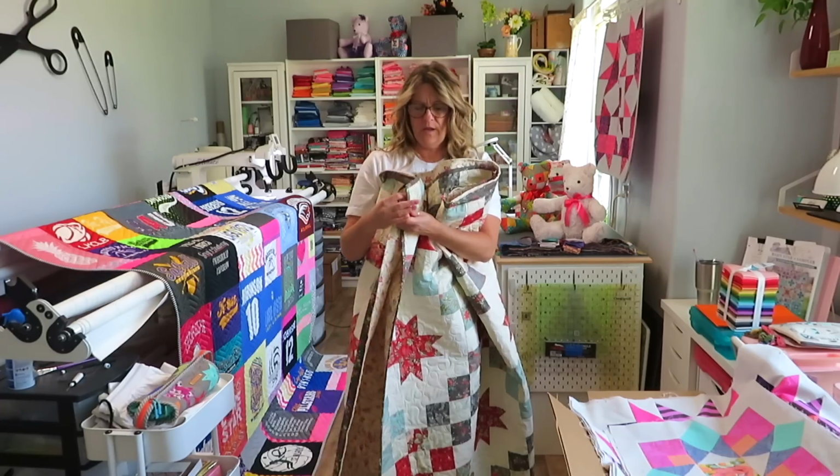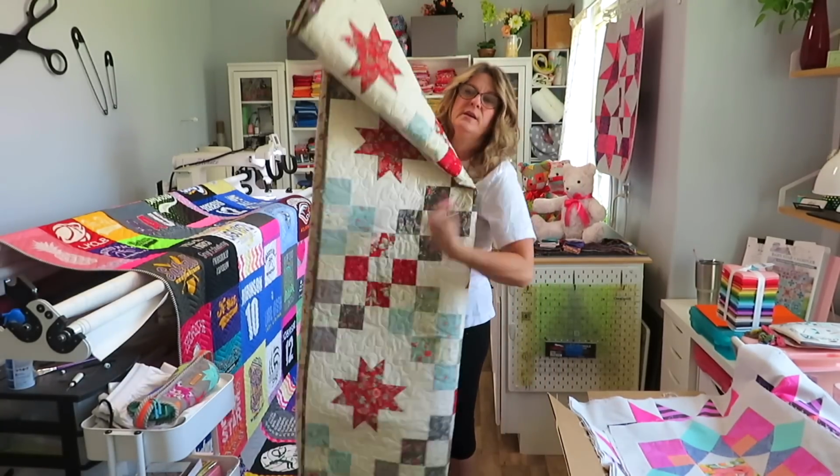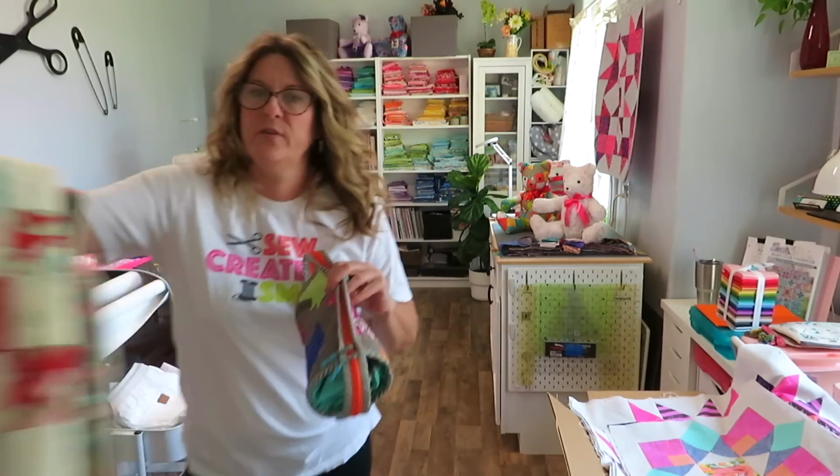Like I said, I've been doing hand binding. So I'm going to put this over here in a pile so I can complete my hand binding. Take my little sew together bag that my friend Tammy made me.